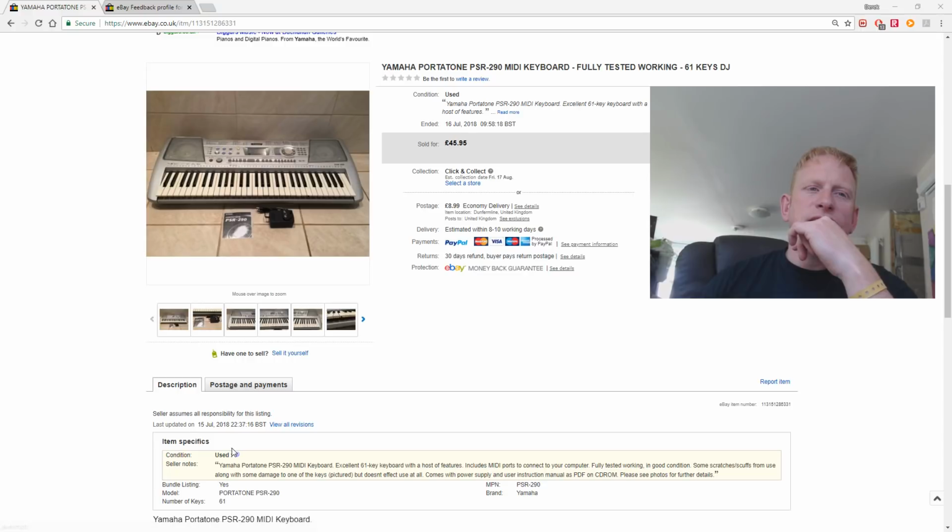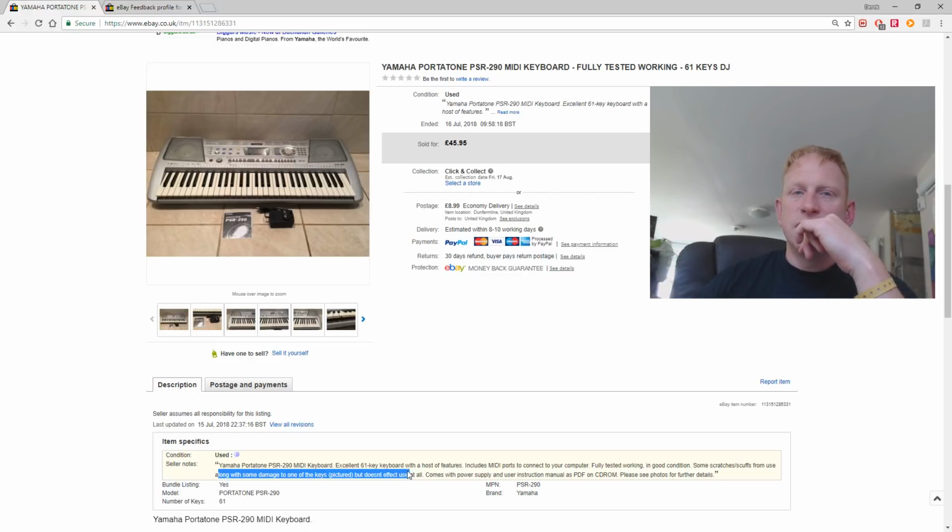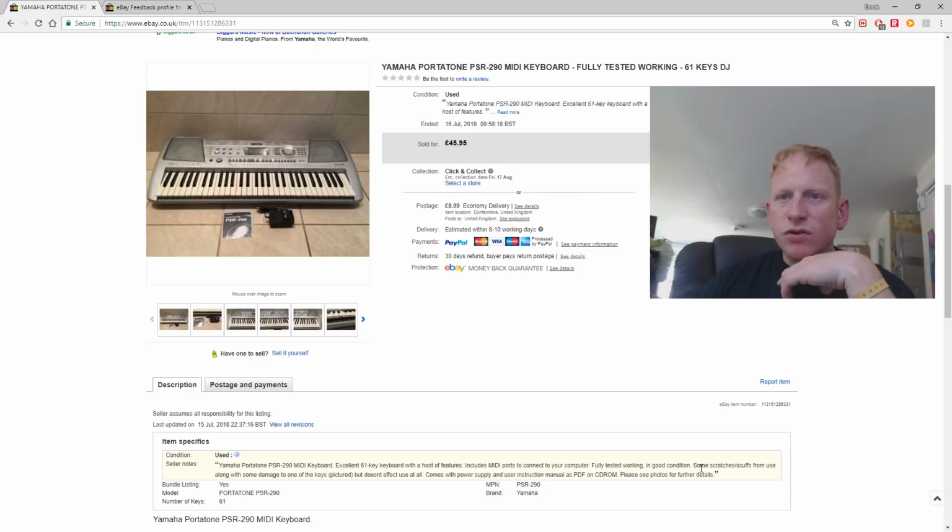Now as you can see here, I've put Yamaha Portatone keyboard, excellent keyboard with host of features, fully tested, working in good condition, some scratches, scuffs from use, along with some damage to one of the keys pictured. So he's saying that he's received it and it's scuffed. What are we going to do about it? I think he's fishing for a partial refund, but he can just send it back.